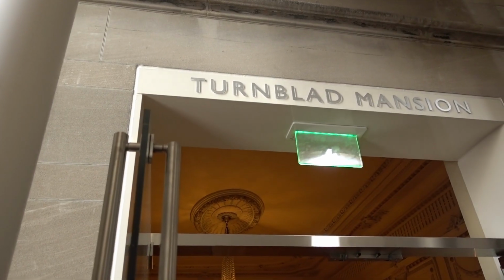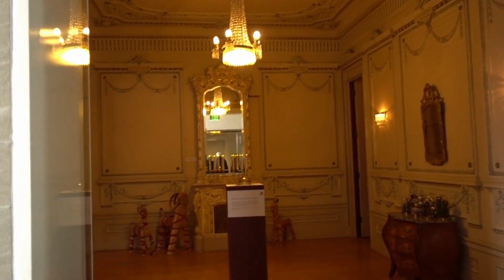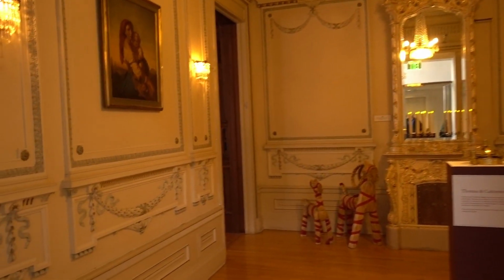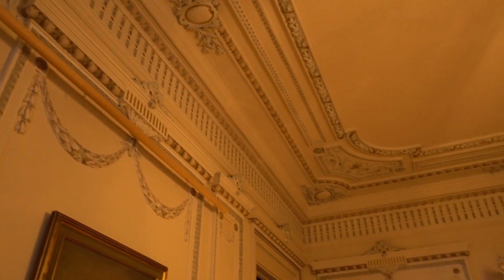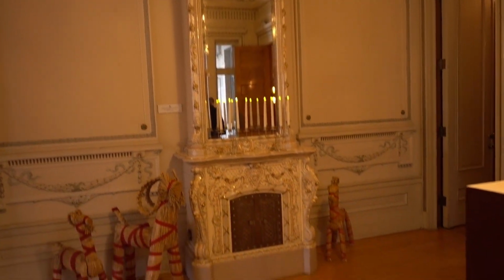And it's called that because it was owned by Swan and Christina Turnblad. And they also had a daughter, Lillian. And they built this place back in the late 1800s. Look at this. Amazing decoration. Wow. Absolutely beautiful.